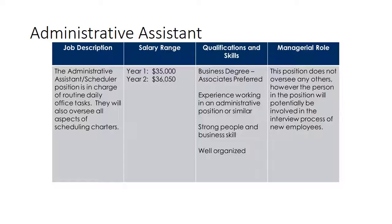We can't afford to have a scheduler miss having a pilot fly to a destination to pick up a client. That's something that we just can't have in the company. They must also have strong people skills because they're going to be working with these customers and just talking to them. This position does not oversee any others.